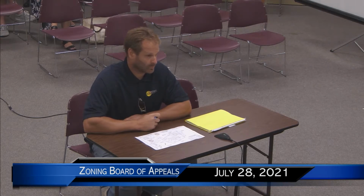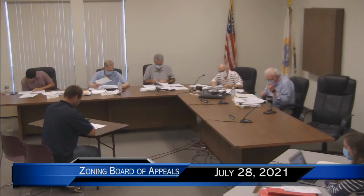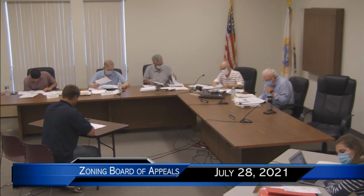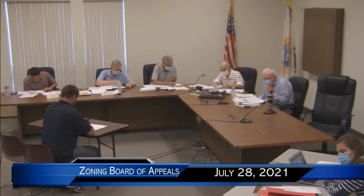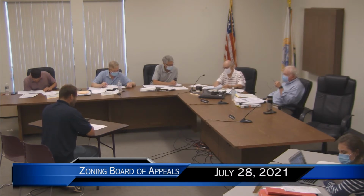On your plan, I see we've got a July 20th, 2021 revision notation, but your front setback up in your little table is showing 15 feet. Yeah, it should be 25. We're showing the building at 25 feet off of the front property line. Right. But why did he not change the table? I think it's a typo, because we weren't even 15 feet before. We were 17 feet previously. Okay.